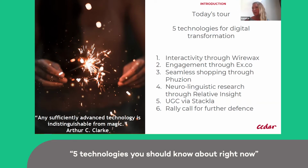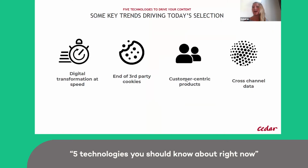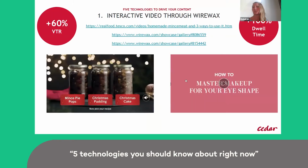So we're going to talk a bit about WireWax, XCode, Fusion, which is very, very new, Relative Insight, and Stackler. Let's jump straight into the first technology. A lot of publishers have struggled with video, but you found something that might help with user engagement. That's right. So we've been looking at something called WireWax.